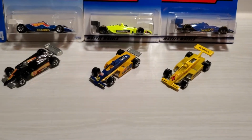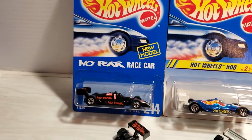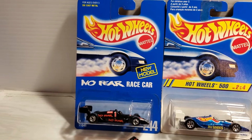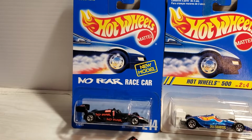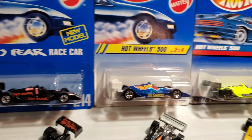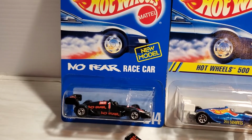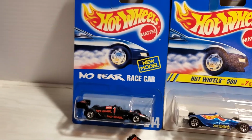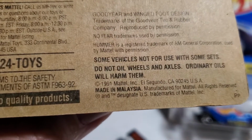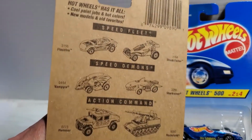I don't have the original packages, but I do have this one here, which I did show in a video back in mid 2021, and this is actually a very cool casting. This is the first edition, and as you can see, I've got three other editions. This is a new model, no fear race car. Very cool there. So I'll show you the back of the package. It's copyright 1991.